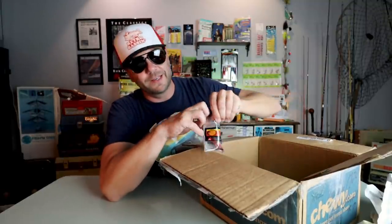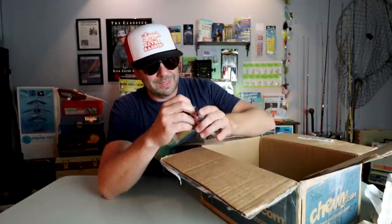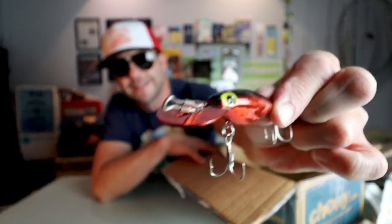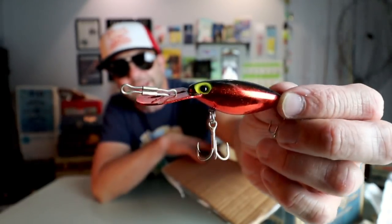Get another crankbait in here. Oh my goodness. Are you kidding me? Ooh, another one from Storm, but not a Wiggle Wart. This one is the old Hottentot. Looks like maybe a 1/4 ounce Hottentot in a chrome red.